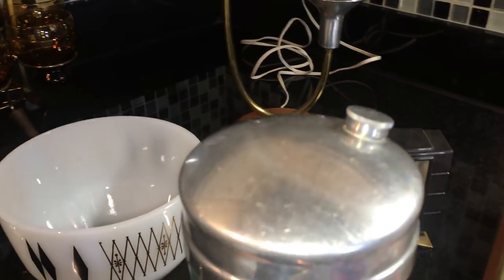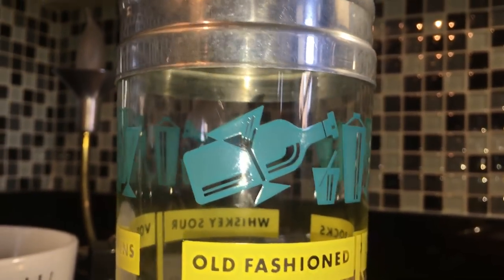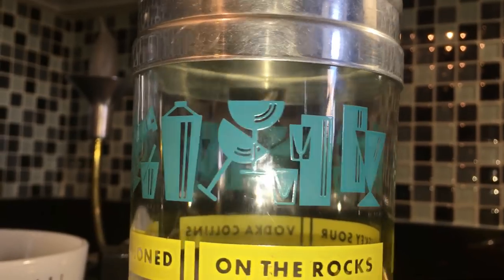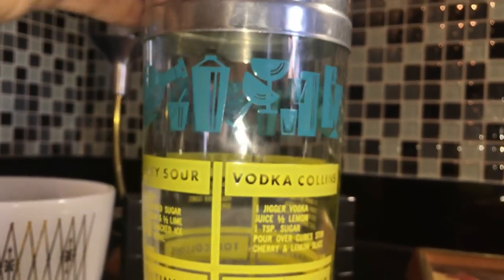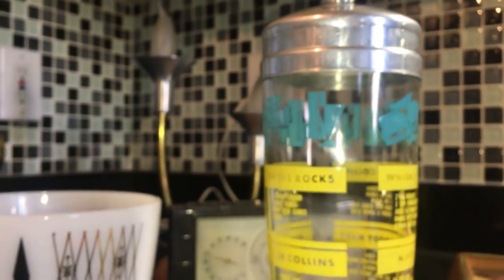This one is my favorite, I think. I like the colors and the graphic design. Then, of course, all the typical drinks that you usually see. So I like that one, I think, the best.